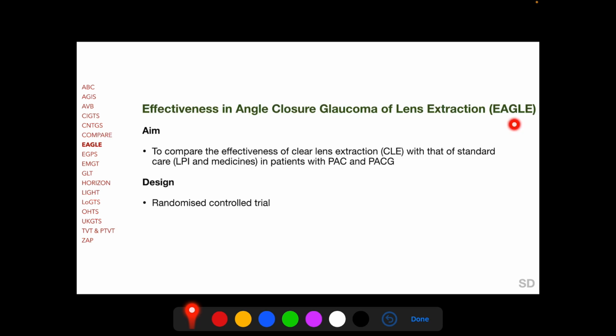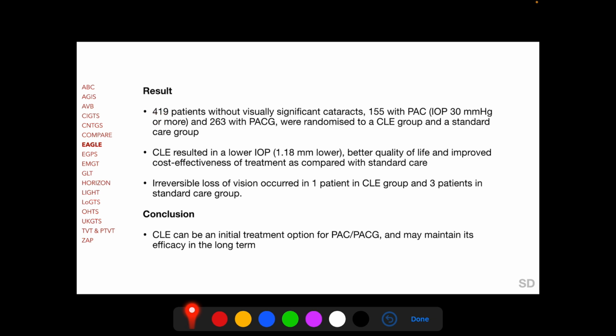The EAGLE study was conducted to compare the effectiveness of clear lens extraction with that of standard care in patients with primary angle closure or primary angle closure glaucoma. Standard care in PAC or PACG was considered to be laser peripheral iridotomy with or without medications. 419 patients without visually significant cataracts were randomized to a clear lens extraction group and a standard care group.